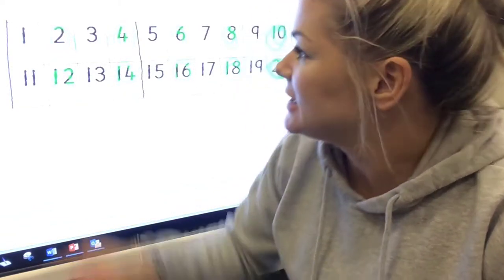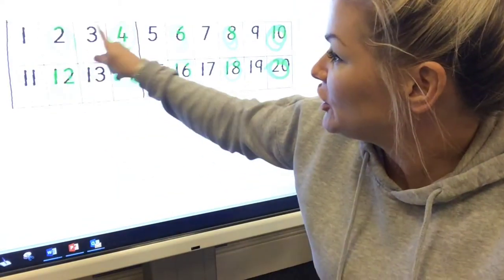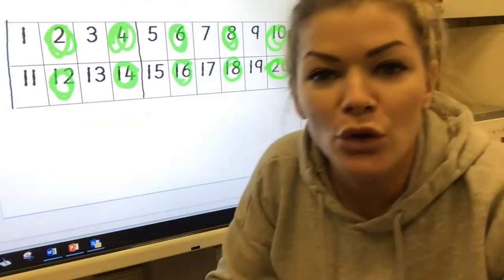I know a song about counting in 2s. It goes like this, 2, 4, 6, 8. Who do we appreciate? Who do we like? Who do we love? When I was at school and I was in blue group, I used to say, 2, 4, 6, 8. Who do we appreciate? Blue group. You try it, but shout out your coloured group. Ready?